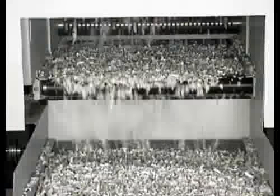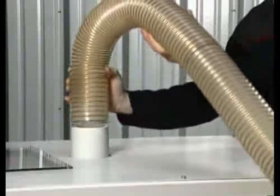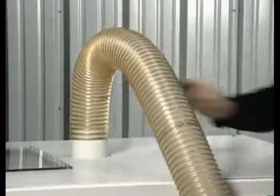Paper naturally creates dust when shredded due to the way the material is treated. To deal with this, these large shredders have a special connection to which a powerful dust extraction device can be added.